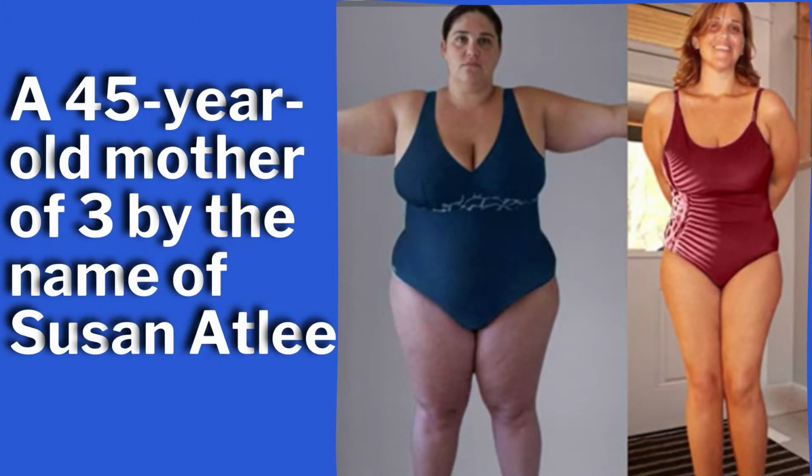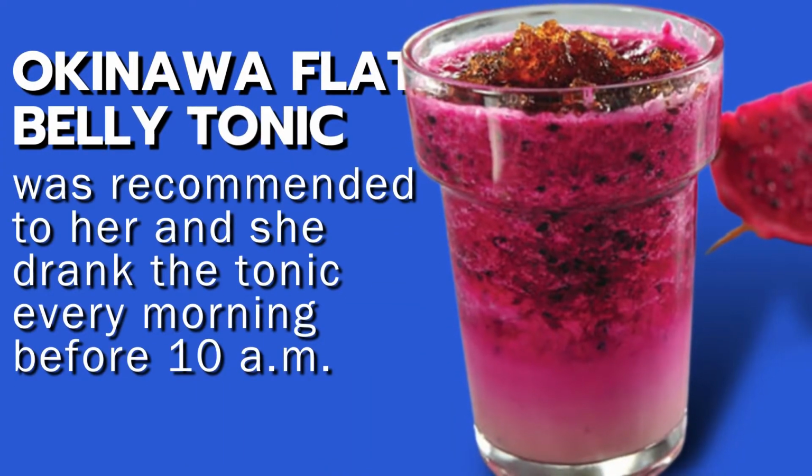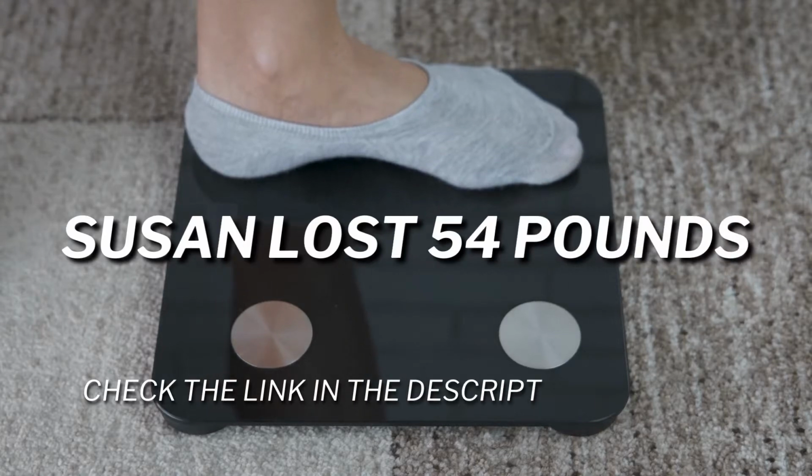She decided to take an alternative health route. Okinawa Flat Belly Tonic was recommended to her and she drank the tonic every morning before 10 a.m. After 7 weeks of continued use, Susan lost 54 pounds.